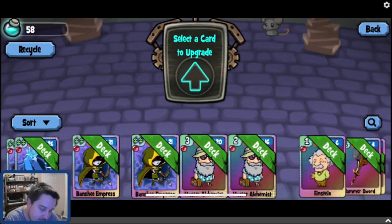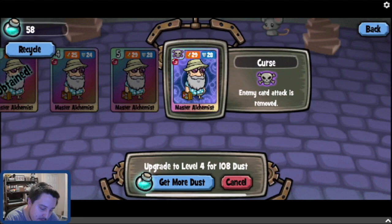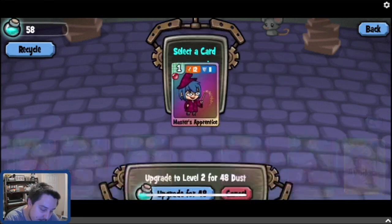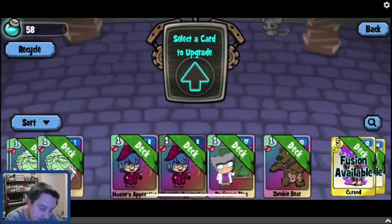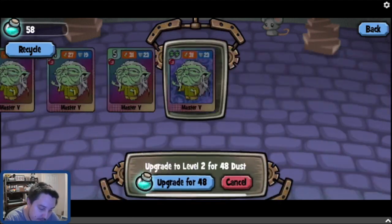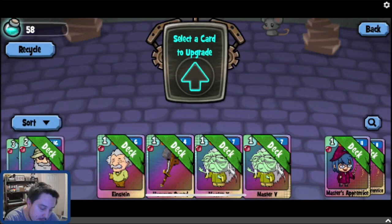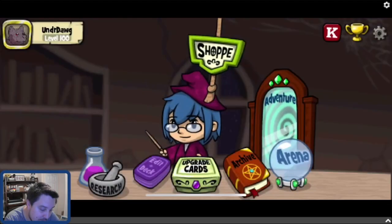so I have Master Alchemist, which would be a curse card, but I don't want to do that because who wants a curse card? I know there's some people that have curse cards in their deck. Same thing with Master Apprentice. I could do that, but she's a protect card, and who wants a protect card? So really my only realistic option is Master Y, who is a 3122, I think, or 3123. So not the greatest, but it's better than not having one show up when you need one.